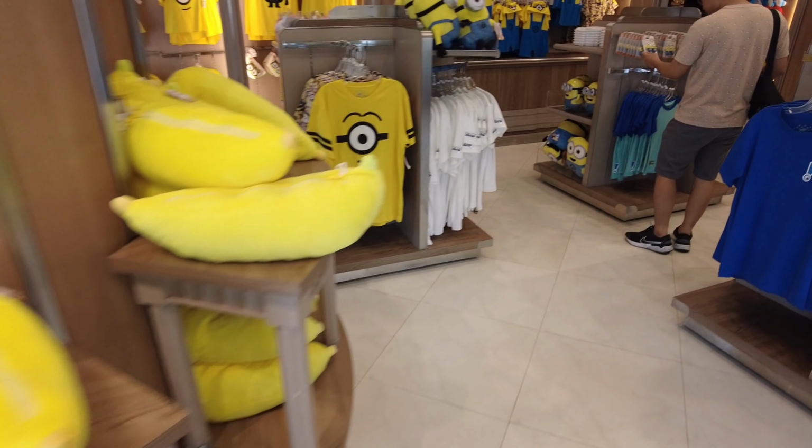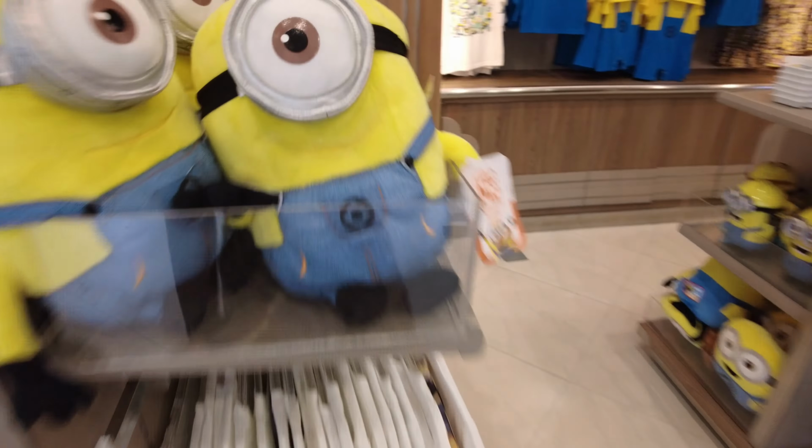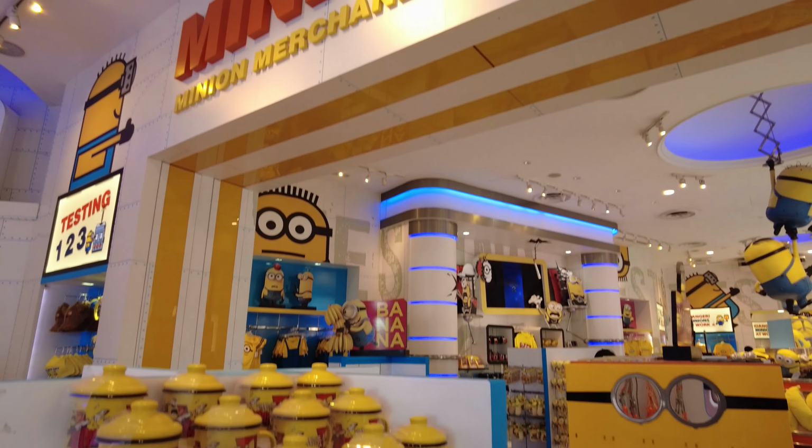Of course, hindi mawawala yung mga souvenir shop dito. They have random USS souvenirs, the Minions, Hello Kitty, and a lot more, which if you have the money, mag-enjoy kang mamili.